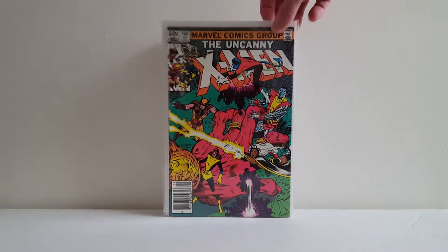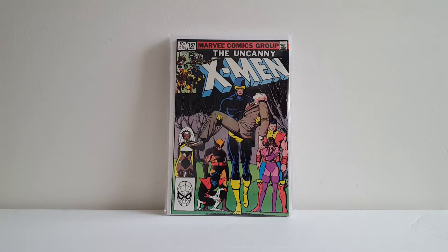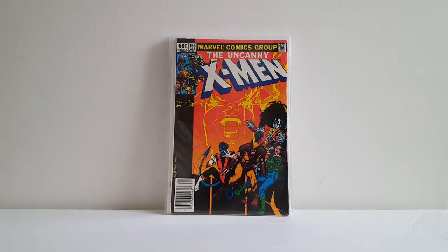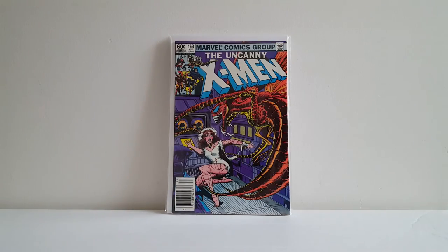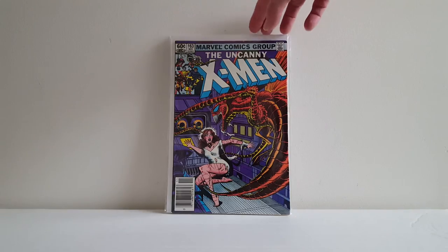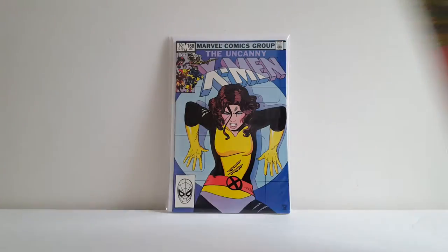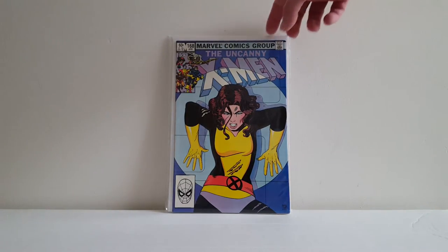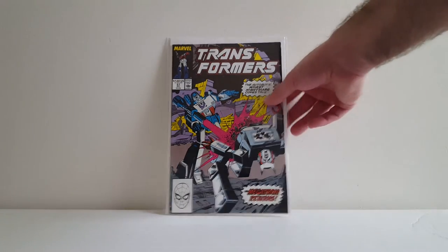Found some pretty nice copies of Uncanny X-Men in the dollar bin too. Issue 160, pretty sure that some of these are doubles. X-Men 161, some Dave Cockrum covers here. X-Men 167, really, really beautiful copy there. X-Men 159, great Bill Sienkiewicz cover there. X-Men 163, 165, and 168. And I also found a Transformers issue that I was missing, number 57. So pretty happy with the work I did in the dollar bins this month.